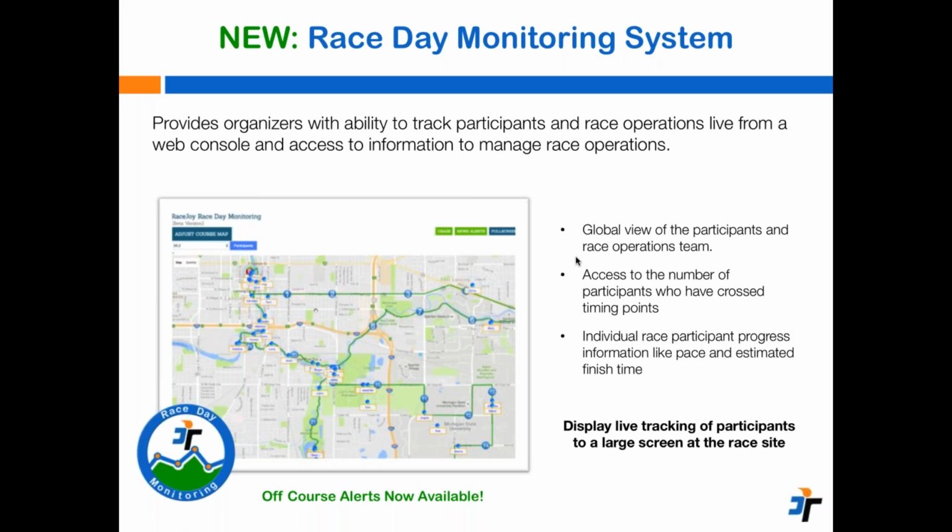You can also choose to have this off-course alert system be played to the participants as well. You would just need to get with us, and we'd need to make sure your course is very accurate. Then they would get an alert if they were off course. That would be really good for maybe ultras and trail running events, or where maybe there's a course that people get confused a lot. So you would just need to let us know, and we'd work with you on that.